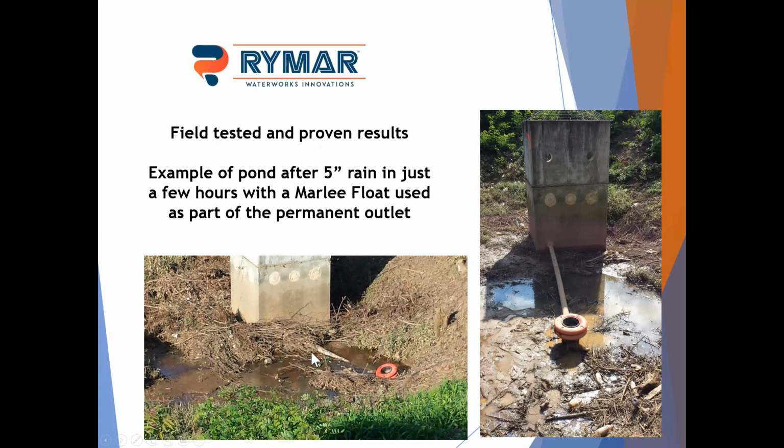About a year after we put the skimmer in, the new owner was doing maintenance. They had landscapers go out and cut it. Well, they didn't get all the vegetation out that they had cut, and they had a 5-inch rain in just a few hours. So the water got all the way to the top of this riser. It's kind of hard to tell in this picture, but that's about a 12 to 14 foot tall riser structure there.